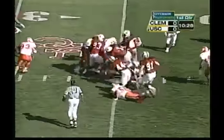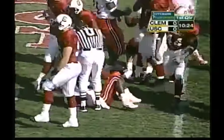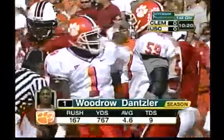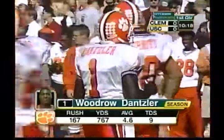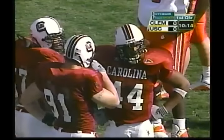Here's your option the other way. Dantzler keep about the 26-yard line. Jim, South Carolina folks, including their defensive coordinator, Charlie Strong, they want to keep their guys in their lanes defensively. Don't over-pursue Woody Dantzler today.